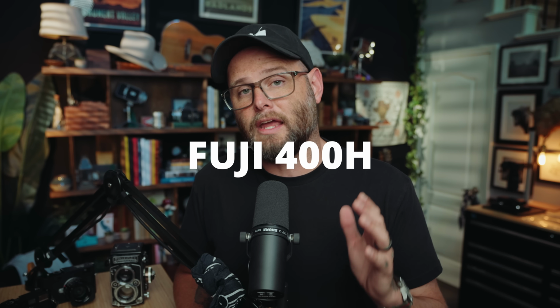In the Rolleiflex 2.8F, I had some expired Fuji 400H. Now, this film did not expire that long ago, 2021, I believe. So I say expired like in quotation marks, because it technically is expired, but I still exposed it normally as I would if it wasn't expired, because it's not that old.